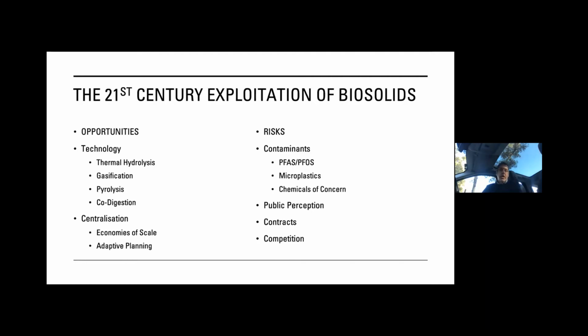But now we've also seen more and more interest in thermal technologies in biosolids applications, in gasification and pyrolysis. There are some limitations to these technologies, dependent on the quality of the biosolids going in and the ash content. But these higher temperature thermal technologies are able to deal with some of the contaminants like PFAS.